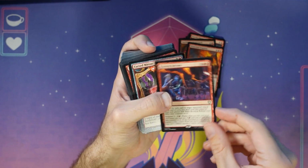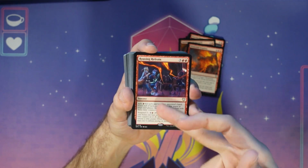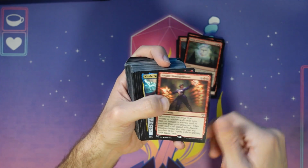Rousing Refrain. Very solid card for this deck, giving you Suspend. You get a bunch of mana off of it, and then because you didn't cast it, it already ups your Storm count by 1. So that's pretty cool. It's to cast a bunch of stuff out of your graveyard. So you'll see a lot of stuff like that.